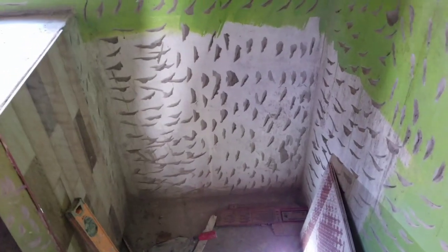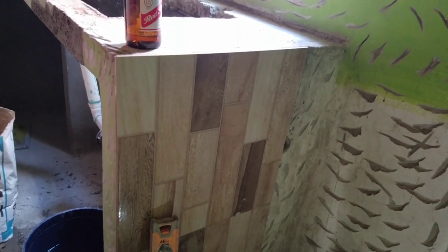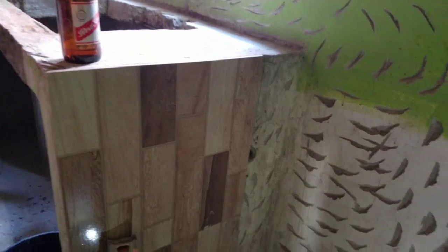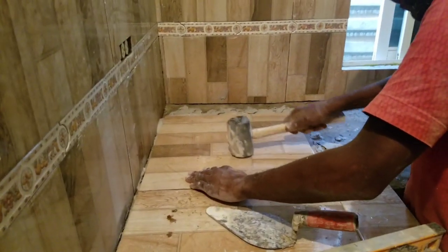Yes, as you can see, the tile is already on the other side. The tile man is going on with his work. I tell you, guys, this is a tile man. See what is taking place.